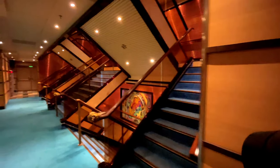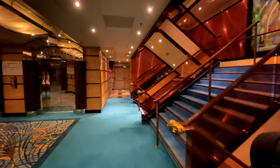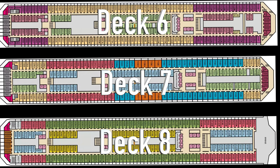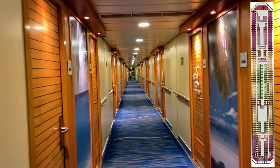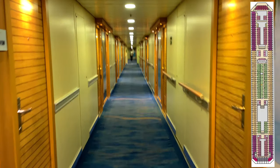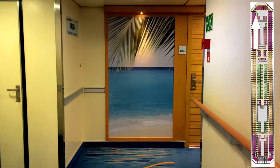Now that we have finished Decks 1 to 5, it is time to head up the stairs to check out the upper decks. Decks 6, 7, and 8 are stateroom decks. Not much to look at on these three decks. But I do want to show you a really nice place to catch forward-facing views of the ocean. We are portside, heading forward on Deck 6 to the front of the ship.